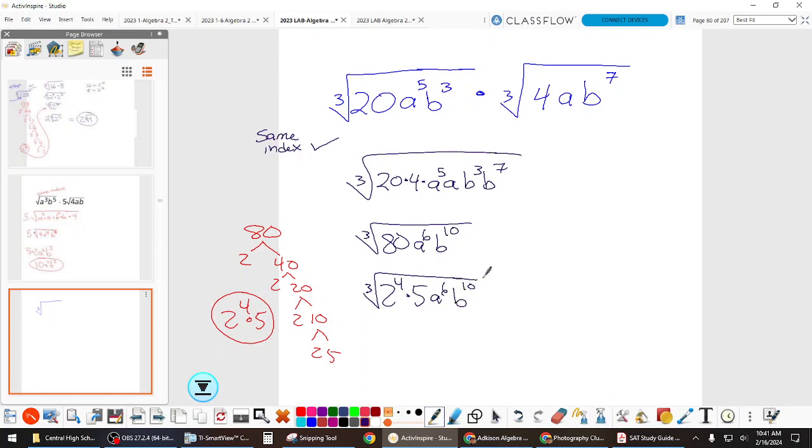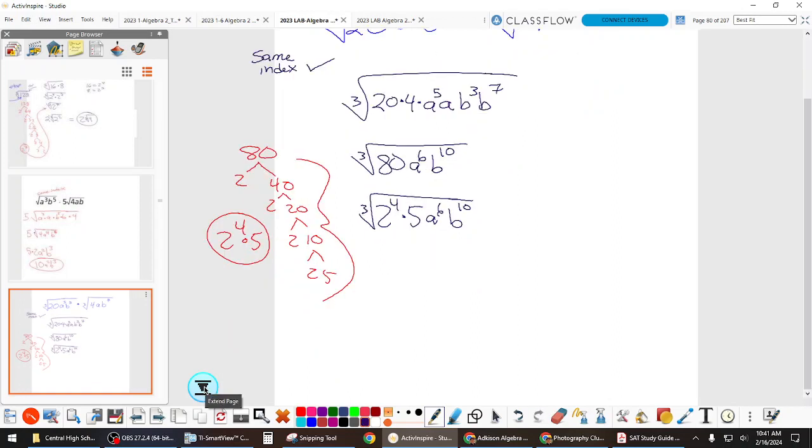And yes, so now we're jailbreaking. What can be pulled out? One group of two, good. And then leave one two inside. No groups of five, so just leave the five in there. How about A? How many groups can we pull out of A? Two groups, so 2A squared. No groups left over. And then how about B? Three groups of B, and 1B left over. Okay, so 2A squared B cubed, cube root of 10B. So to finish, we multiply the 2 and the 5.